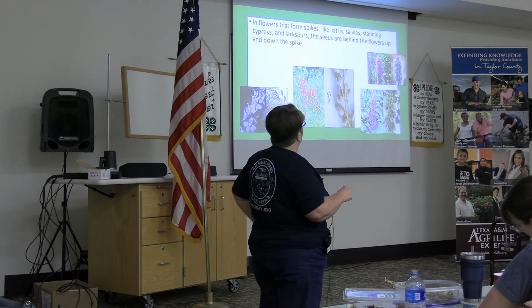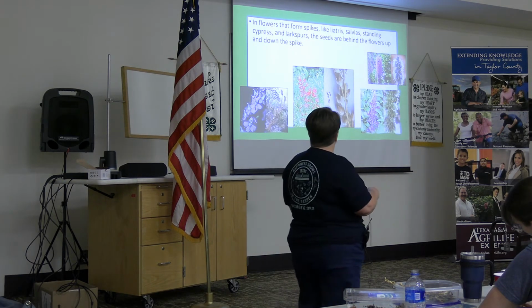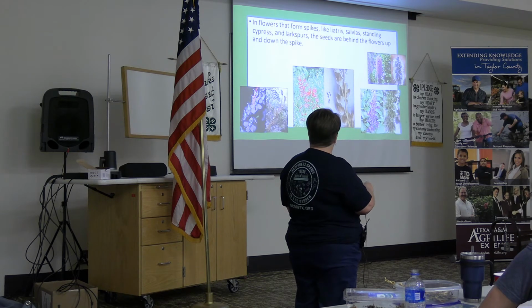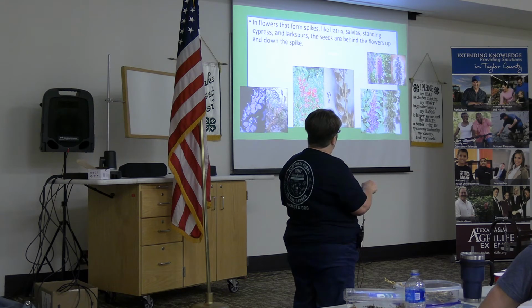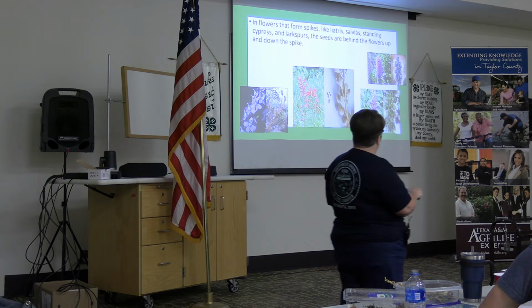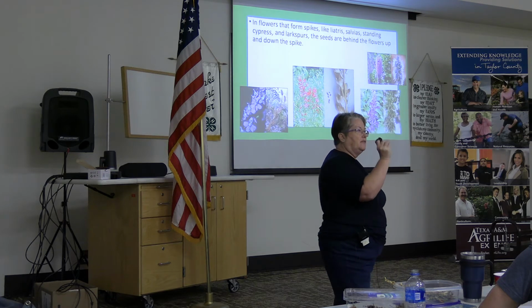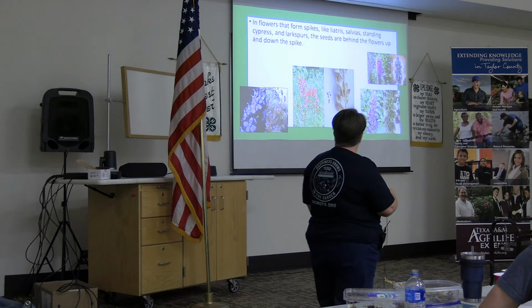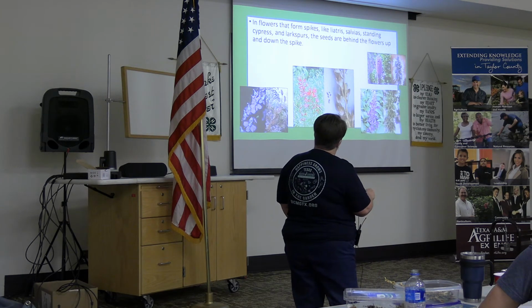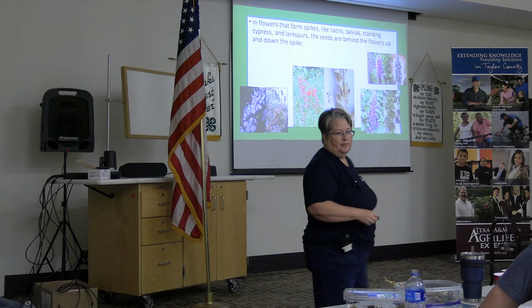Okay, so these are flowers that form spikes or racemes. We've got larkspur, standing cypress, liatris, and salvia. Again, you're looking for that little part of the plant that holds each individual flower. On a standing cypress, I don't know if y'all can see it, there's a little part here that holds that little flower.